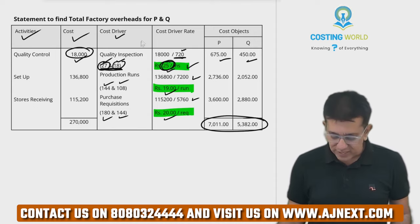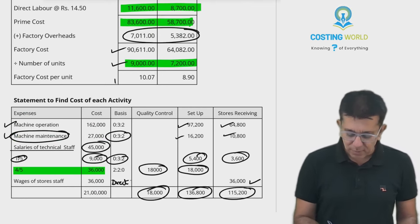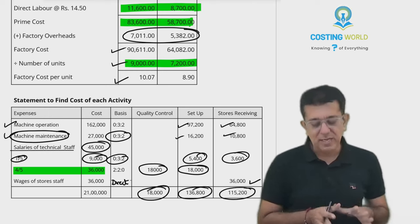Once you get your overheads, these overheads will start to form part of your cost sheet. They will come over here. Okay, you will arrive at factory cost. Divide by number of units, this will give you all factory cost per unit. Okay, these should have been your final answers as far as the things go.